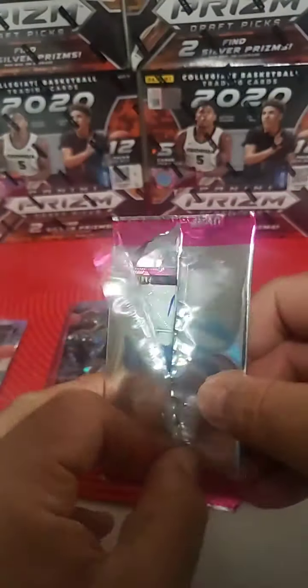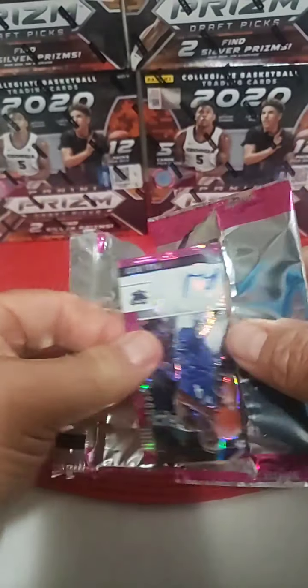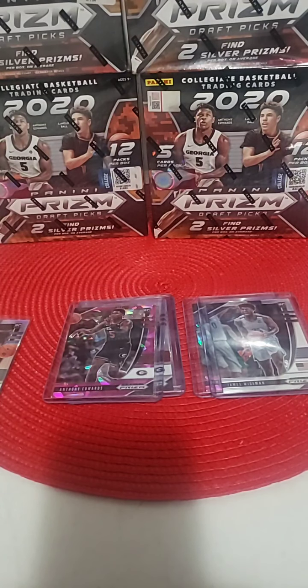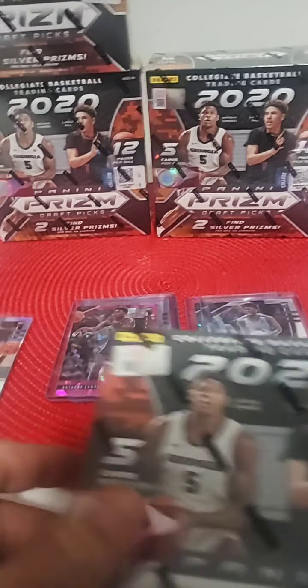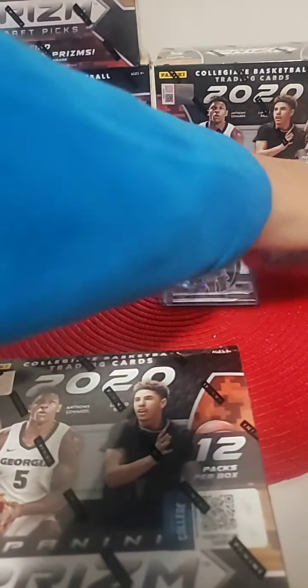For pack one auto, we have a pink ice auto of Paul Reed. And I believe Paul Reed is with the Philadelphia 76ers. So Paul Reed auto and Philly. With Kyla, we'll top load that for you. All right, no Mellos first box. Very surprising. Let's move these up here. You can put the auto pile right here. Okay, so five of those.